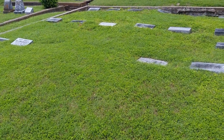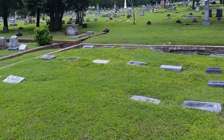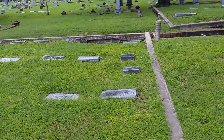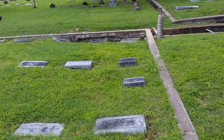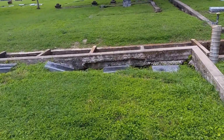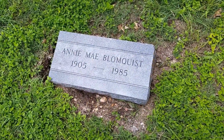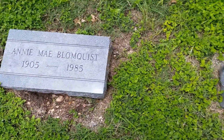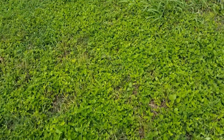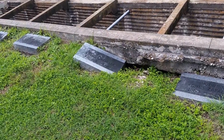This is lot 1134 in section 3. You can see it's all pretty level across here, but look at the northwest corner. We're going to walk across this way, and you can see what's happening right here by the wall. It starts right here with this row. You can see that there's a gap around these headstones, and then you step down into a hole.